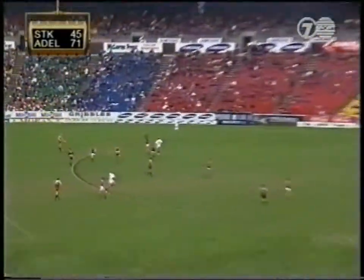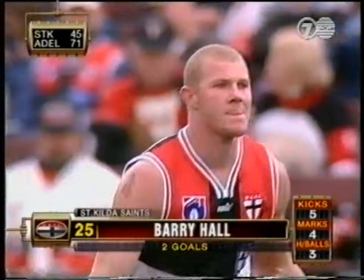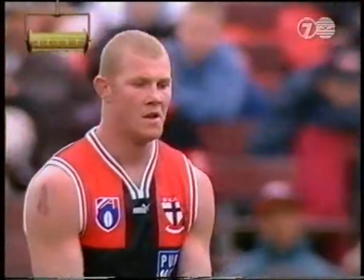And there's a difference, getting the ball into the centre corridor. It's amazing when you do that, it gives your key forwards three options to lead. Left of the goal square, straight up the ground, or to the right of the goal square. Three-dimensional play is very hard to protect from the defender's point of view. That's what St Kilda have got to do more of.